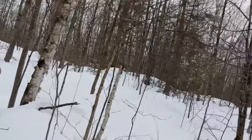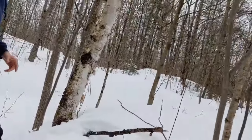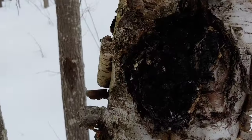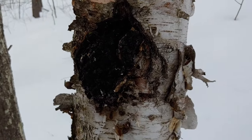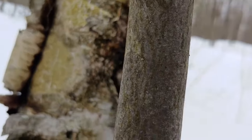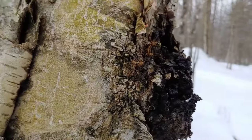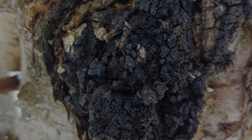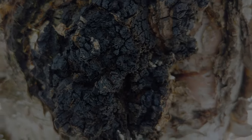We think we found one. Oh, okay. Oh, it's a little deeper over here. This is just a wee one. We might leave this. Yeah, we just started walking. So that, ladies and gentlemen, is what chaga looks like. But this one's little, so we're gonna leave it. It's just little. Nice day to be out. It is.